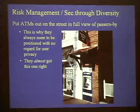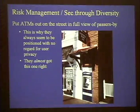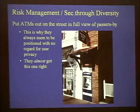You put ATMs in the street, in full view of passers-by. Have you ever wondered why someone put an ATM where anybody can observe you entering your PIN? That's deliberate, because that means that nobody can hide around the corner and bug you or attack you. They almost got this one right. This isn't a public shopping area, so there's lots of foot traffic. There will always be people around. They put a roof over as well, though, and there's that pit around the corner where someone can hide and grab you after you've withdrawn your cash, but it's mostly correct.